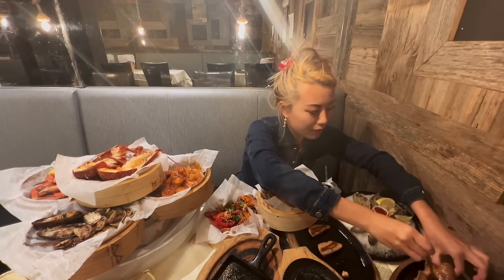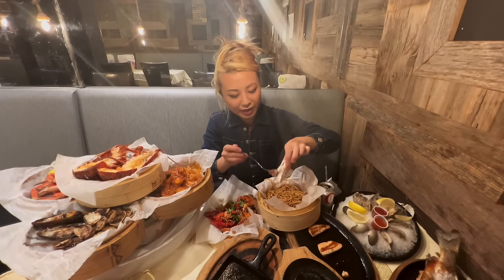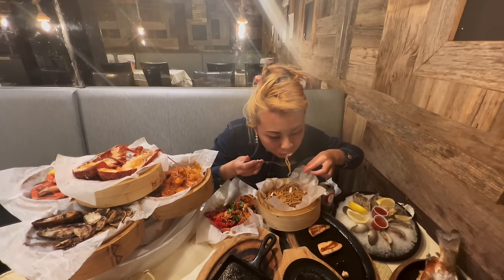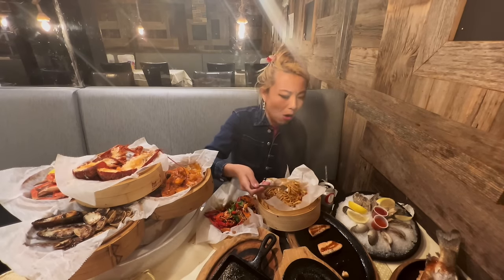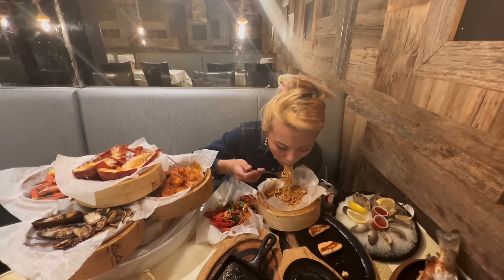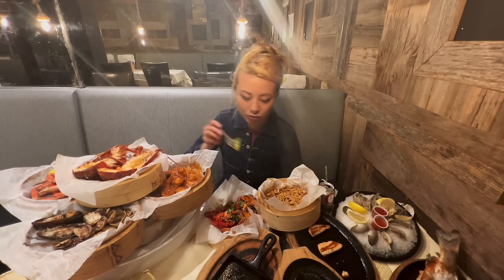Stick for the fish meat. Ooh, that's a long meat. Juicy, juicy fish. Mmm. Oh my god. That fish is so good, and the sauce, the sweet and sour sauce. What did for this broccoli? I actually love these veggies.